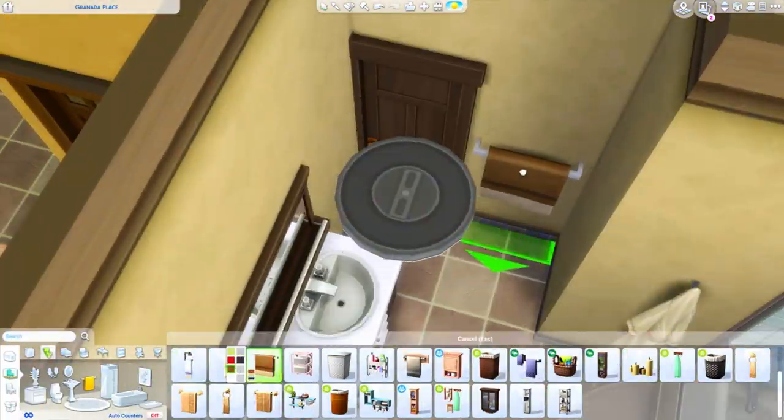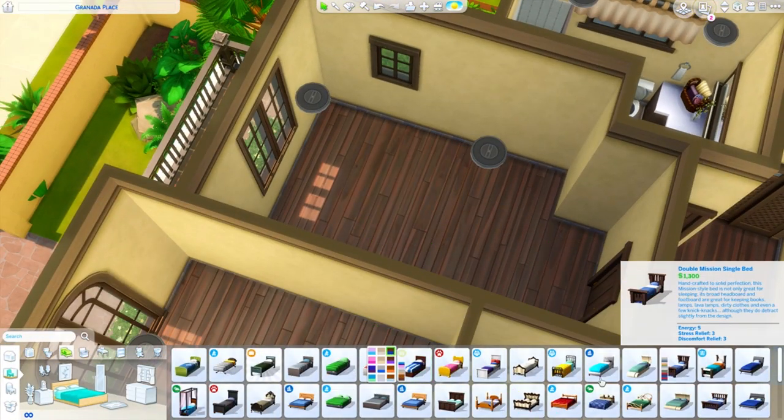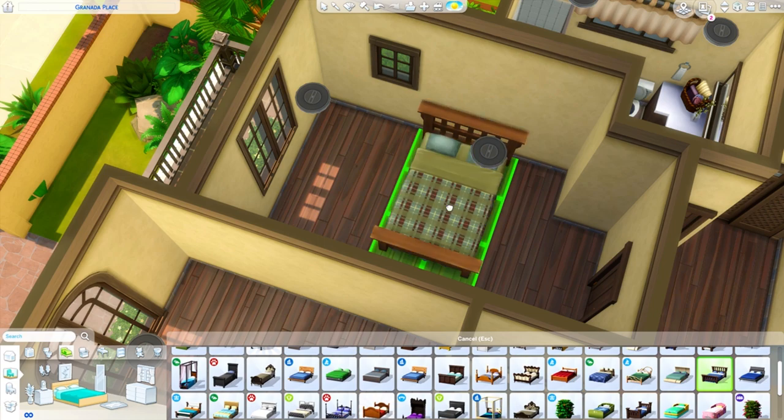But then the first time I used it, I was like, oh my gosh, why haven't I been using this? And I just can't stop now. It's just such a great item. Anyway, this ends up being the teenage boys' room.